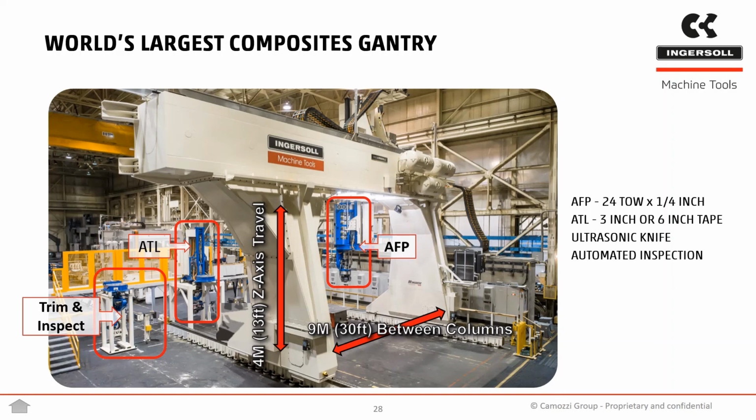Here shown is one machine with many modular production end effectors under one 9-meter between-column gantry with some extended travel, and here a 4-meter z-axis travel, this being the world's largest composite production gantry.